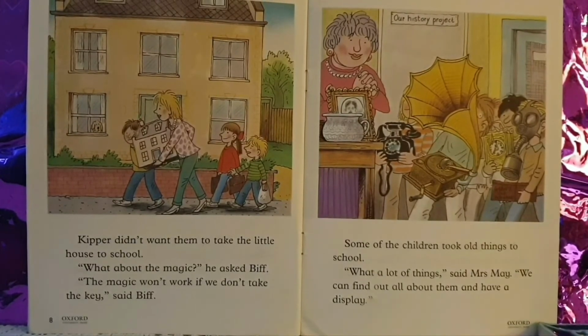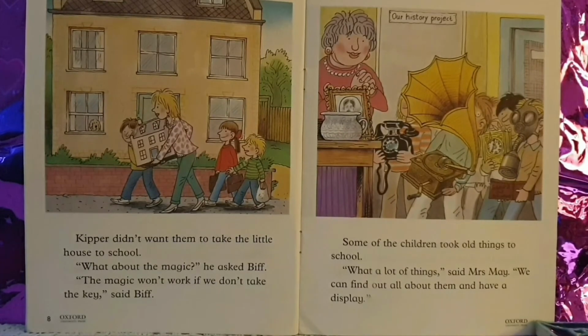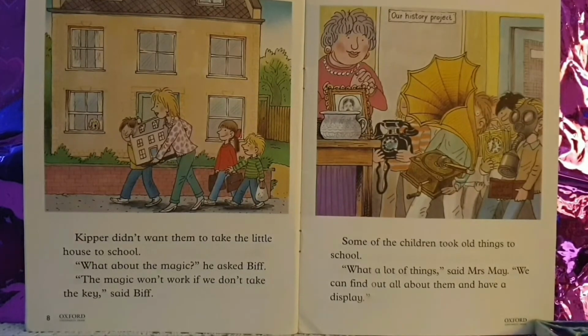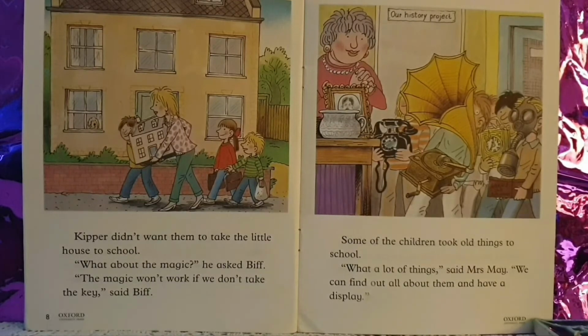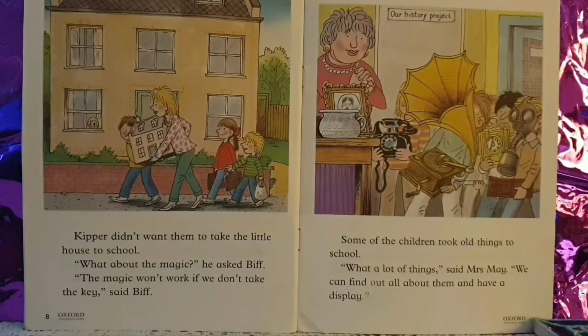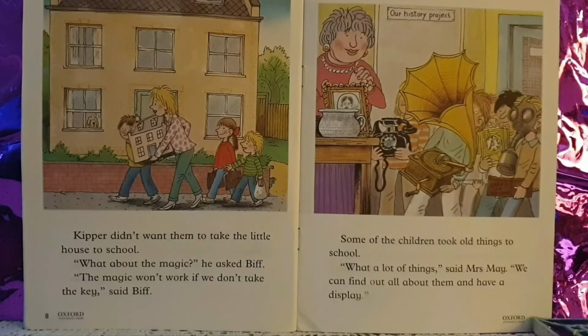Kipper didn't want them to take the little house to school. "What about the magic?" he asked Biff. "The magic won't work if we don't take the key," said Biff. Some of the children took old things to school. "What a lot of things," said Mrs. May. "We can find out all about them and have a display."